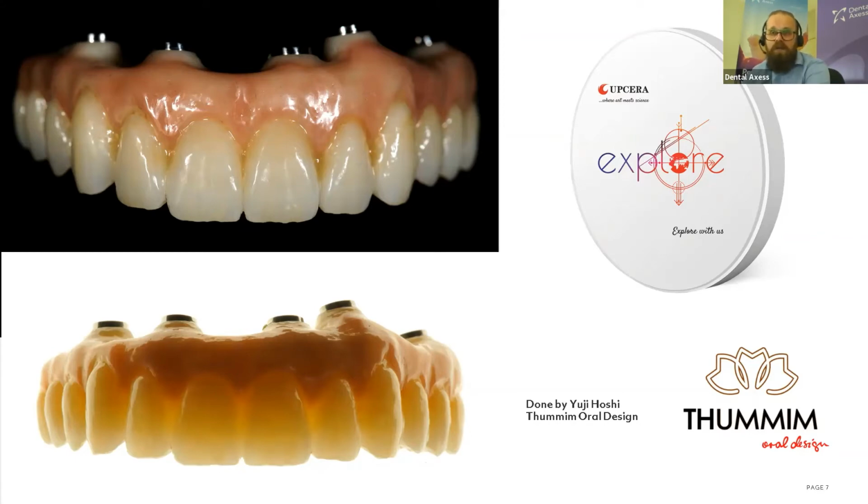And this is done by Yuji Hoshi. He is owner of the Thumb and Oral Design group in Sydney. And he absolutely loved this zirconia to work with. He says it makes his life a lot easier to get high aesthetics with a little bit less effort. And not in a negative way, of course, but we're all trying to look for solutions that we can achieve better results, or that we can do it a little bit faster. In the lower picture, it's exactly the same case, but you see there's a light behind it, so you still see the translucency coming through.